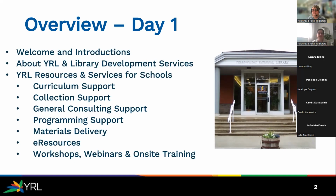I loosely structure these things, but we'll have lots of time to dive more deeply into things if you need to. Of course, part two next week, we will have Laura taking the reins on the training, and I'll be doing backup for her, where she's going to do a deep dive into collection development. She's going to look at how you get your money through YRL, how you spend that money, and resources that you can use to choose some resources for your library over the course of the year. So if that all sounds good, that's great.